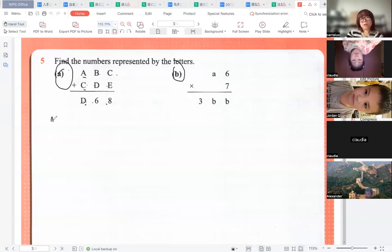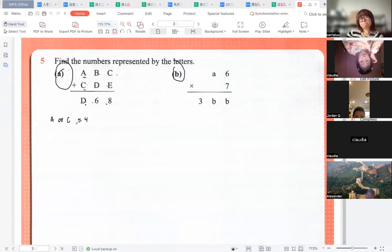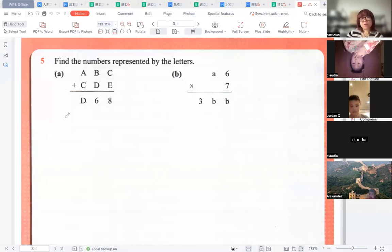A or C must be small, less than or equal to 4. Correct? But A could be 1 and C could be 8. Correct? But this question is pretty hard, right? So if C equals 1, so E equals 7, correct? So this C equals 1.